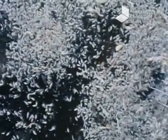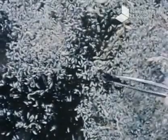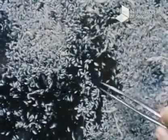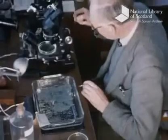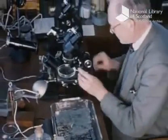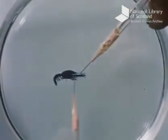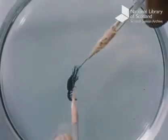Lobsters hatch from eggs as larvae, and larvae live among plankton in the surface waters of the sea. Here, Dr. Fraser has found a larval lobster in a sample of plankton. He takes it out to have a closer look at it under a binocular microscope. It is already beginning to look like the adult lobster in shape. Look at the developing big claws.